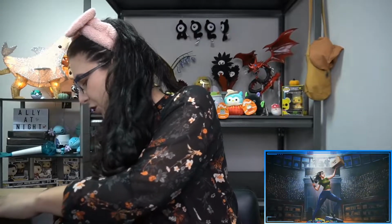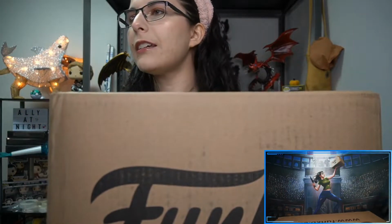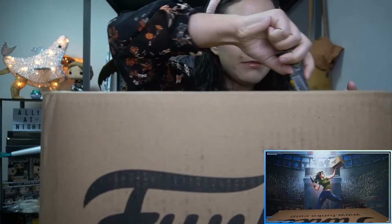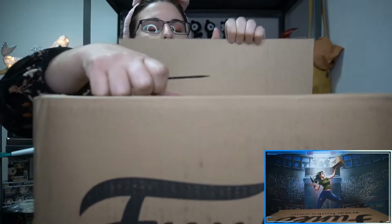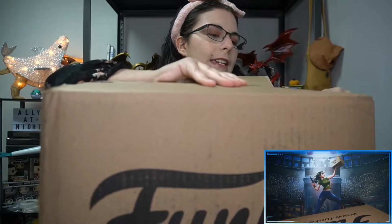So anyways, we're going to go ahead and unbox this giant package. It's in pretty good condition, aside from a bit of a crinkle right here. But we'll see. I'll leave both windows open, I think. Can I unbox you? That won't really do much. So let me actually go ahead and cut this open from the top, and then I'll show you guys what it looks like inside.